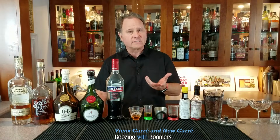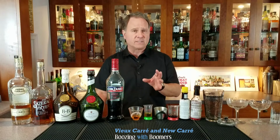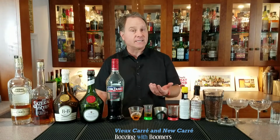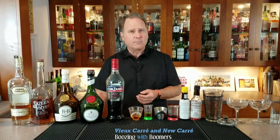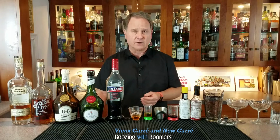The Vieux Carré is considered a classic and an iconic New Orleans cocktail. The drink's name translates to Old Square, after the city's famed French Quarter, where this cocktail was born. The Vieux Carré was invented back in 1937 or 38, depending on your resource. But everyone agrees it was invented by Walter Bergeron, the head bartender at the historic Hotel Monteleone.